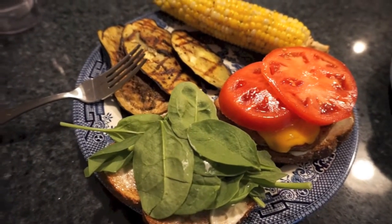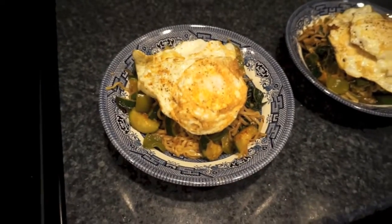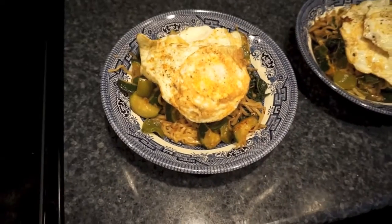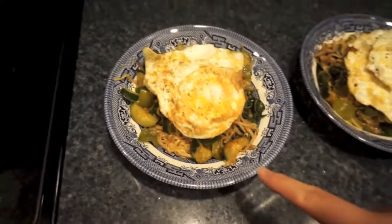If we're still hungry, we'll have those, and if not, we'll have those for dinner tomorrow night. Dinner tonight is veggie ramen. Basically what I do is saute up whatever vegetables we have. I get certain vegetables for this too. I saute them up in olive oil, and then I add in our teriyaki sauce that we really like and some pepper.